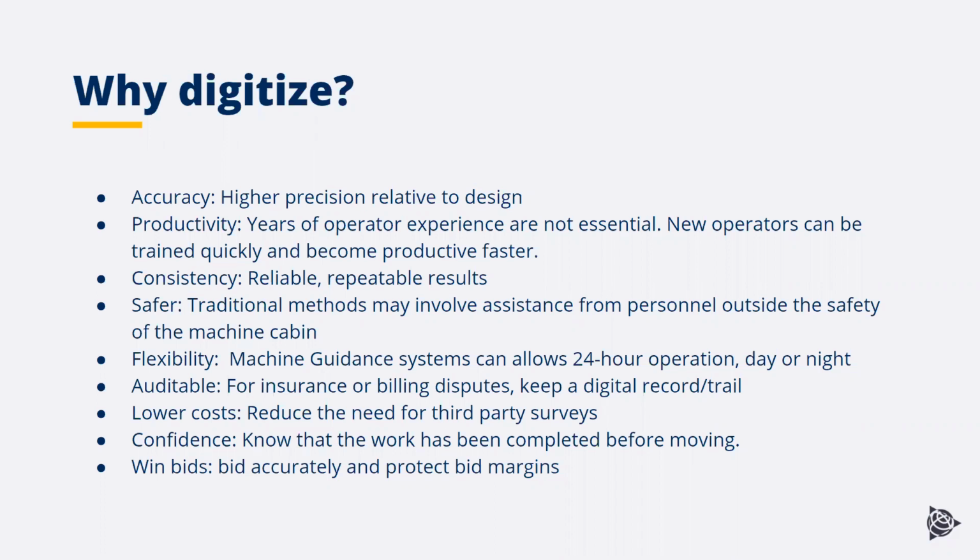And certainly cost reduction, confidence, knowing that the work's been completed before you're moving. And we've talked about this entire conversation, enabling yourself to bid accurately and protect those bid margins. So this is less rework that we're talking about. So the contingency that you're normally having to deal with, I'm not saying the contingency is completely gone, but it's going to be diminished. It's going to be significantly reduced. So you've got more control over your bidding, more confidence in your bidding, and more control over your project.